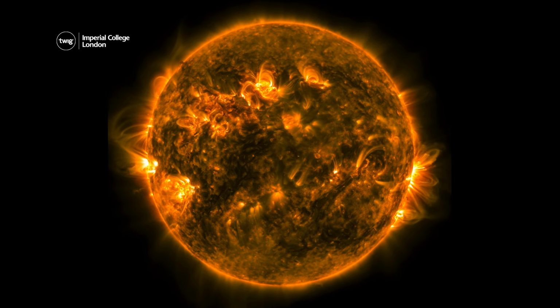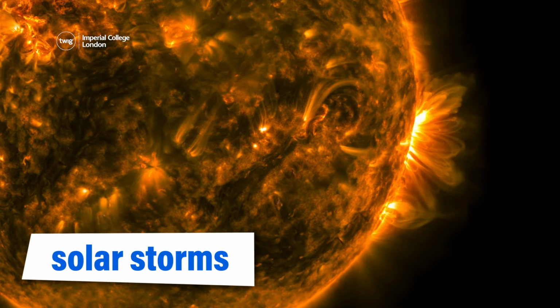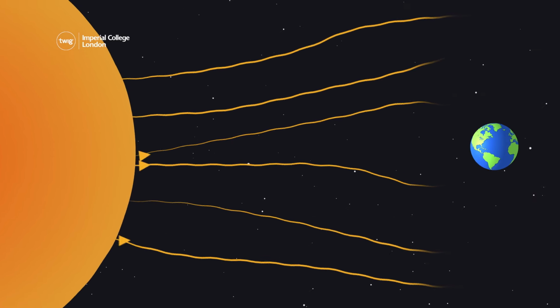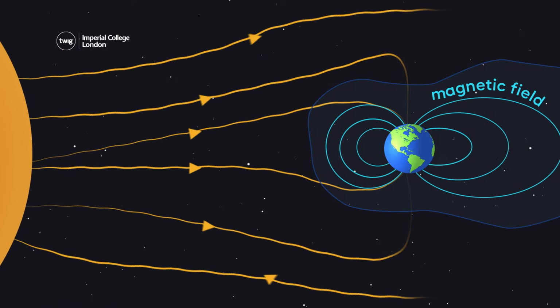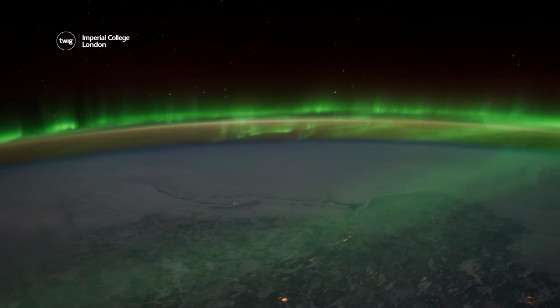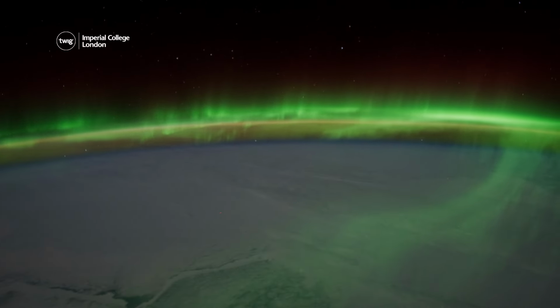An aurora is caused by high levels of activity on the sun's surface, called solar storms. These send large amounts of charged particles, mainly protons and electrons, out into space, including toward Earth. As they get closer to Earth's atmosphere, the Earth's magnetic field deflects the particles to areas around the North and South Poles. Here, when the particles interact with different gases in the atmosphere, different colours of light are created.